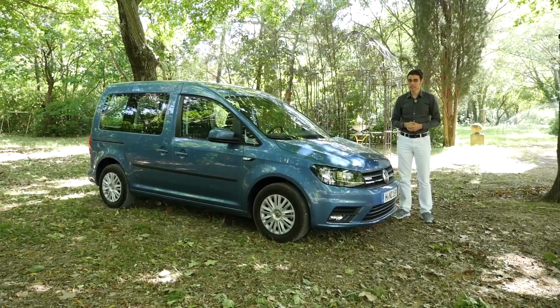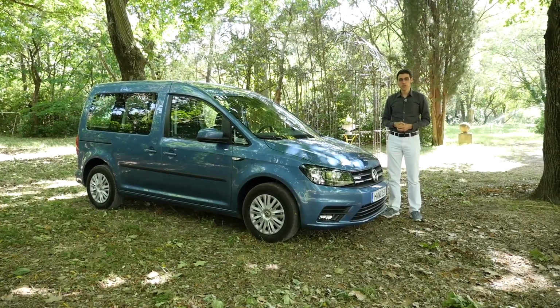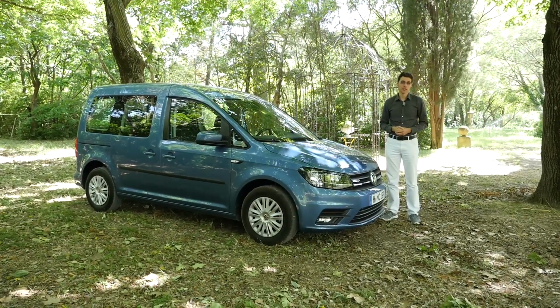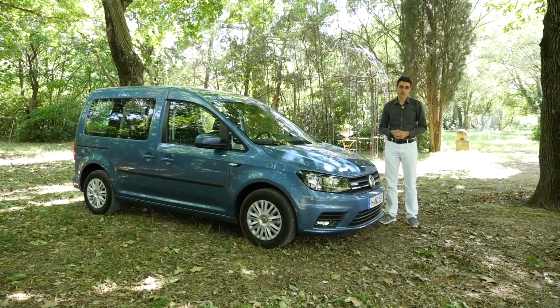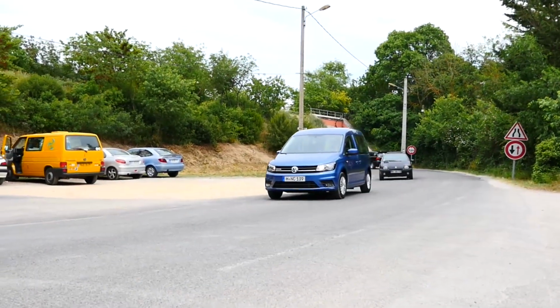Today it's family time and also commercial vehicle time with a new generation of the Volkswagen Caddy. The first generation has been sold over 1.5 million times in 11 years. Now the second generation sets sail to repeat that success, and we're going to take a look today if this will be possible.